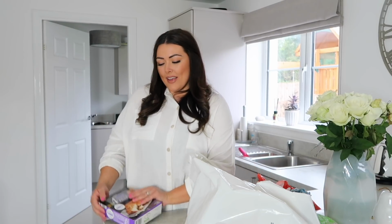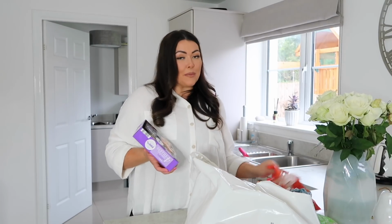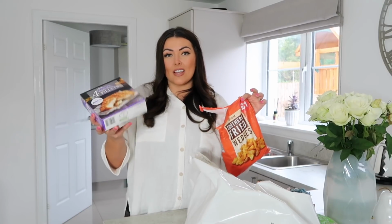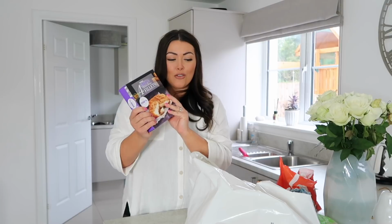This was the meal plan that I was originally going to follow, and this is the crispy chicken fillets with southern fried wedges and beans. Now my kids absolutely love these southern fried wedges. They're only £1, and these chicken breast fillets are made with 100% chicken breast and they are only £2. Such great value for money.